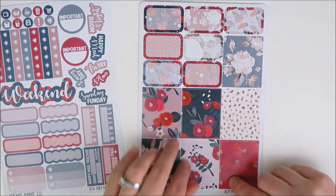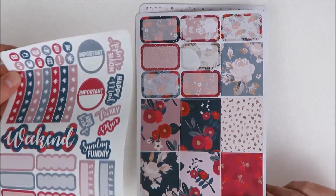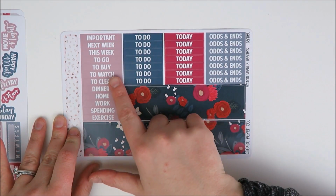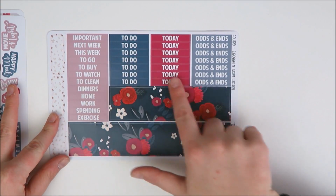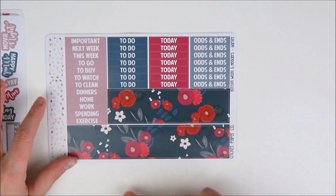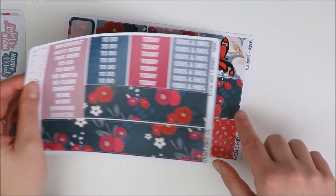However, I really like having the 8th full box, and I also know I like headers, so I picked up 2 of the add-ons. The first add-on I picked up was this one that has the headers on it. I really like the font she's using. I think it's the same one that Scribble Prints uses, and I love that font, so I'm happy about that. You get this beautiful bottom washi, and then over here she uses the extra space for some extra quarter boxes, and those are really cute.